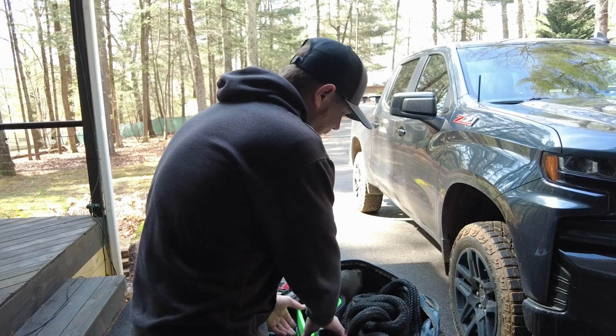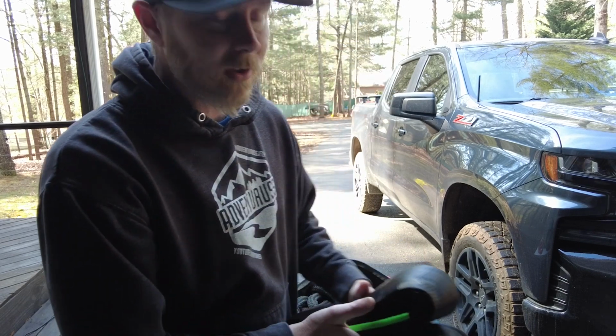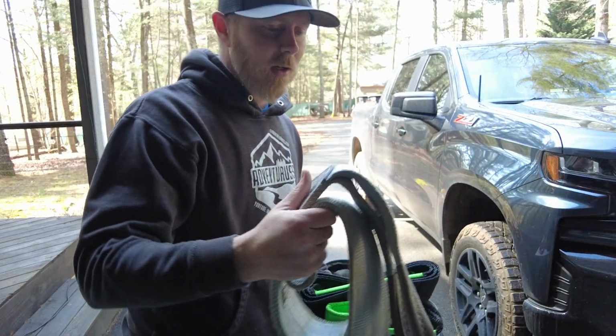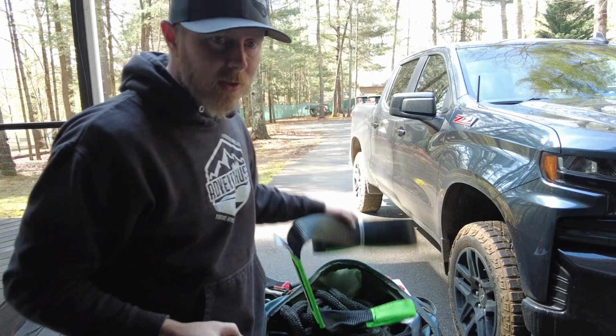Let's see, a tree saver. I have one from Caraflex that I got several years ago. It's actually right here. This one is a 6 foot, and you guys are noticing, if you haven't already, a lot of this Rhino USA gear.